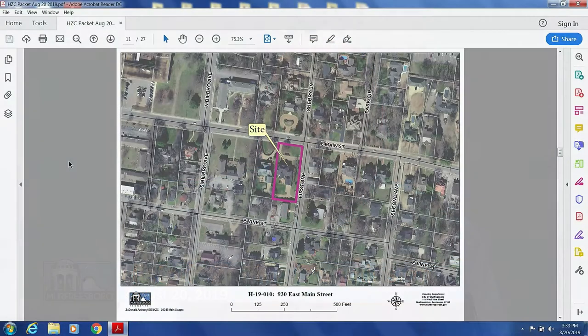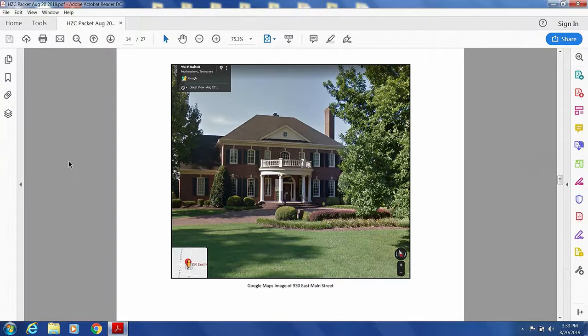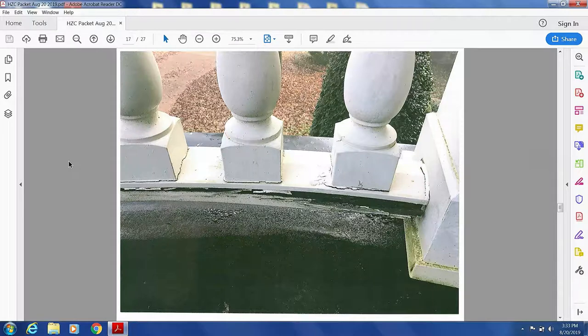The subject property is located at 930 East Main Street, which is at the southwest corner of East Main and First Avenue. The house on this property was constructed in 1999, and it does appear that considerable effort was made to have the structure fit within the historic context of East Main Street. The front of the house features a semicircular wooden balustrade. The applicant has provided an image of the balustrade, which shows some deterioration on both the railing as well as the individual balusters. The applicant wishes to replace the entire structure using a composite material, specifically a fiberglass resin.